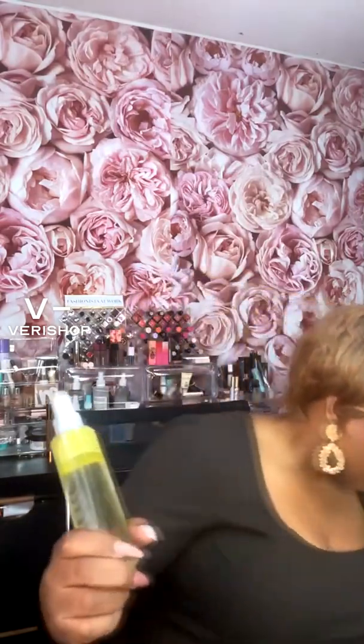The next item that we have is the Indie Lee Energizing Body Oil. Okay, this is the Indie Lee Energizing Body Oil that I've been using. And let me tell you something, I've really been enjoying Indie Lee as a brand.